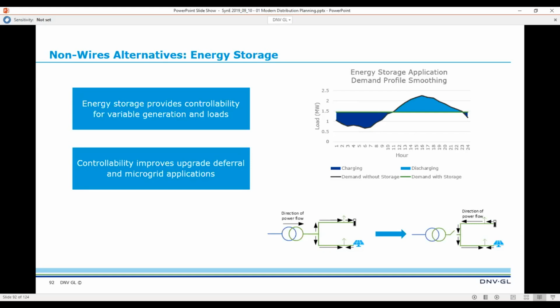Having that controllability also allows us to defer upgrades. We may be able to change the time when an overload occurs through a distribution transformer or a substation transformer. And we can look at microgrid applications.